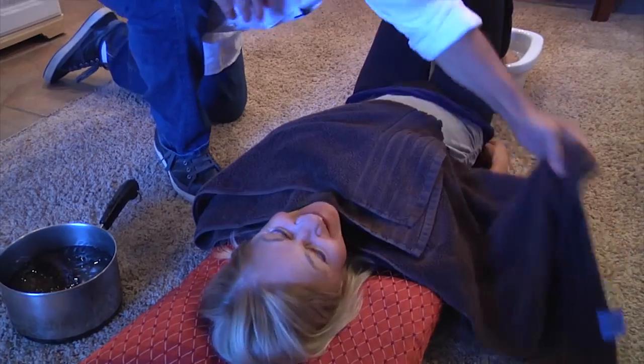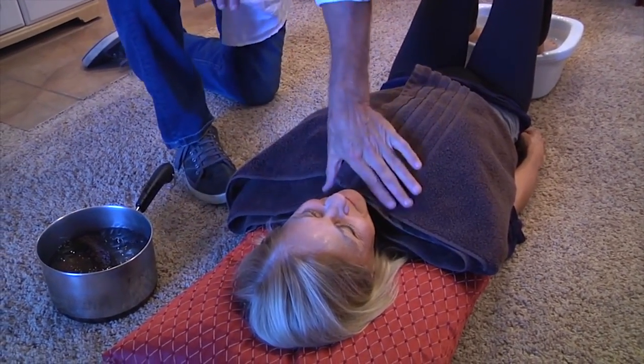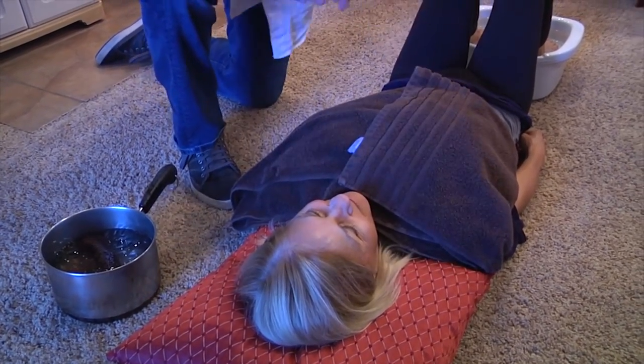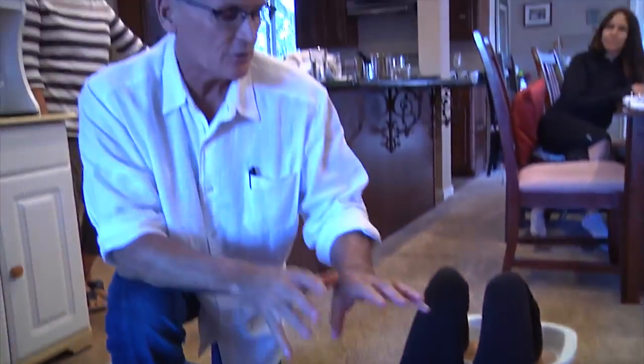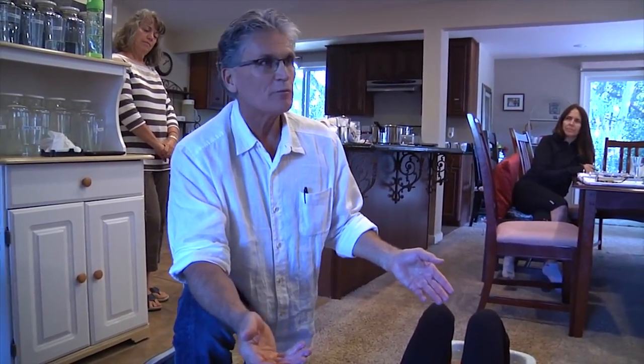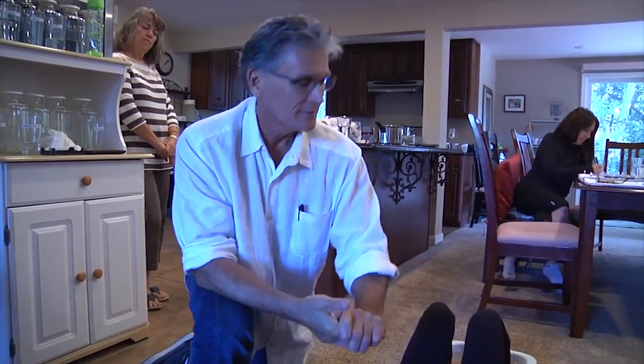So we can do that. You can put a blanket over her, depending what's going on. Keep asking her how she is. You can give her some warm tea again. If you give warm tea during a treatment like this, they're going to sweat that much quicker and that much more. So you're heating them from the outside and the inside. And that's so effective that way.